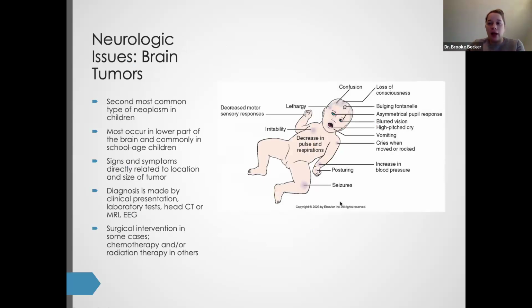Brain tumors, this is the second most common cancer in kids, which sounds kind of crazy, but your signs for brain tumors are going to be very similar to signs of increased intracranial pressure. They may have decreased pulses or respirations, asymmetrical pupil response, that's a really big one, vomiting. The signs and symptoms vary based on where the tumor is located.